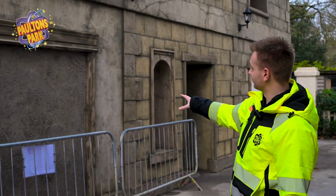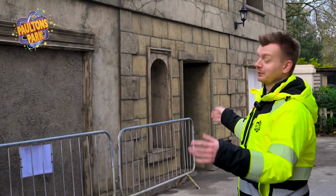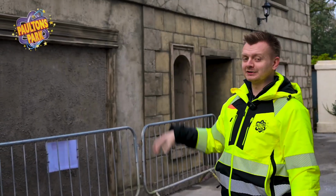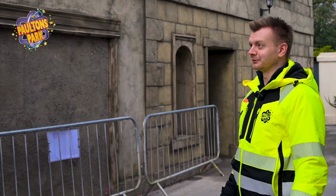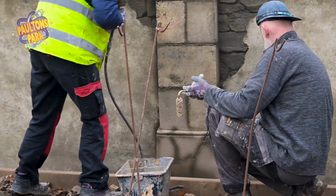A few things to finish off, some double doors going in here and some windows to go in over this side, but yeah, we're so pleased with how this turned out. Each crack and each blemish has been put on individually by hand. It's very impressive, and our theming artist has done a fantastic job of this. So yeah, really happy, and it really brings the area in.